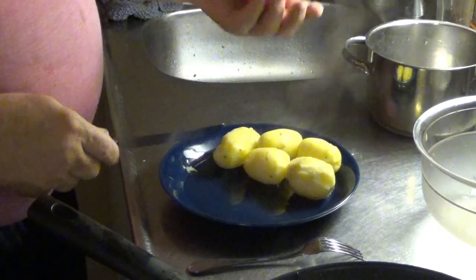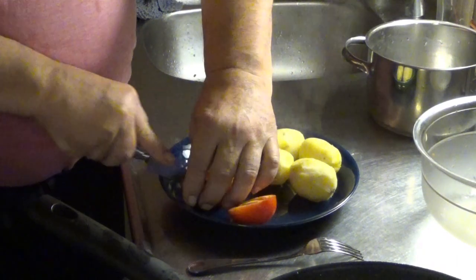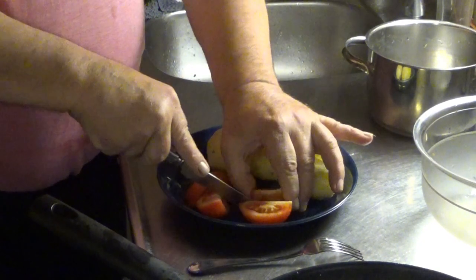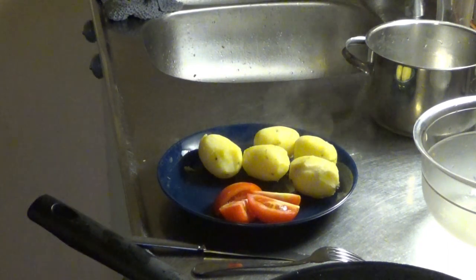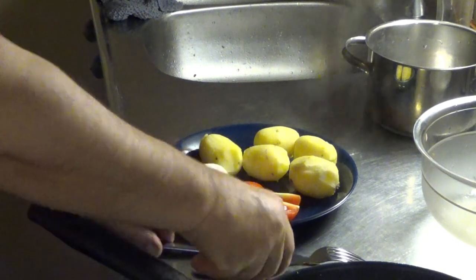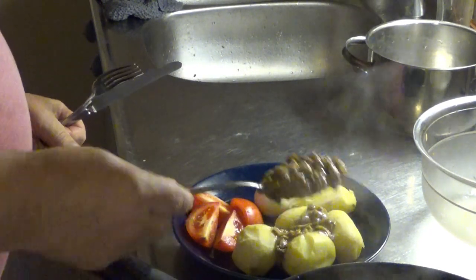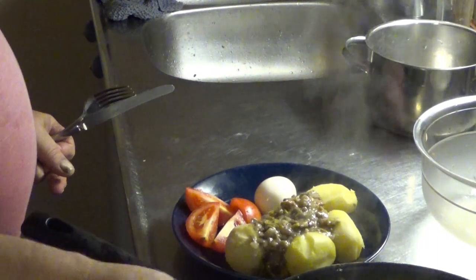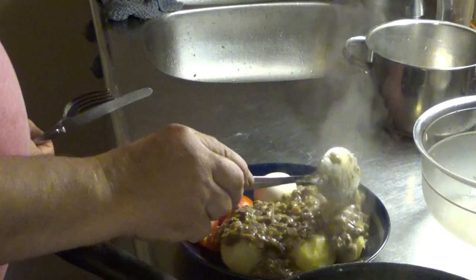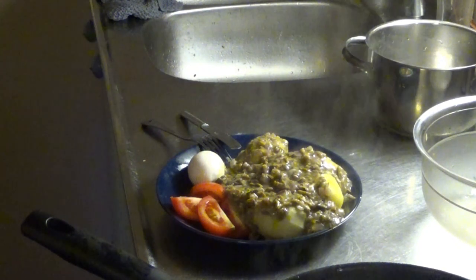Okay, we have here the potatoes, and they are, as you can see, hot. And then I add one tomato, just for good measure. Please don't ask why my knife is like this. It's a good knife. You can slice tomatoes with it. Then we have one egg there, like that. And then we have a lot of this sauce on top of the potatoes. Okay, there you are. And well, after eating this, I will call you back from the hospital.